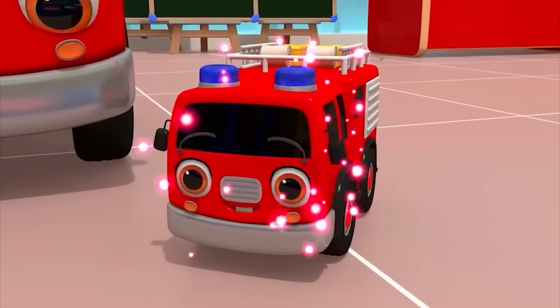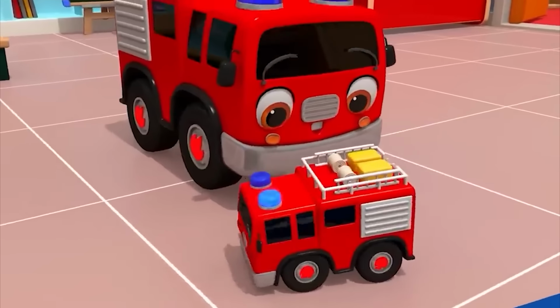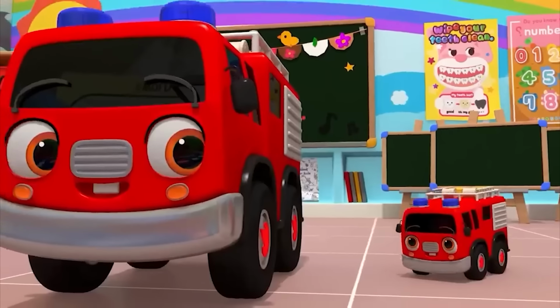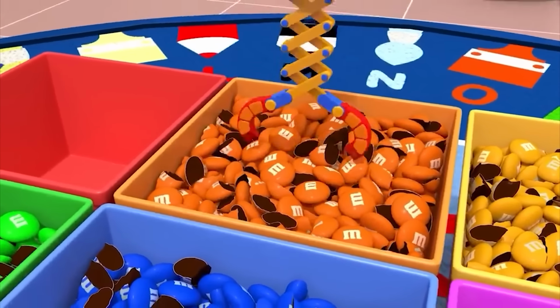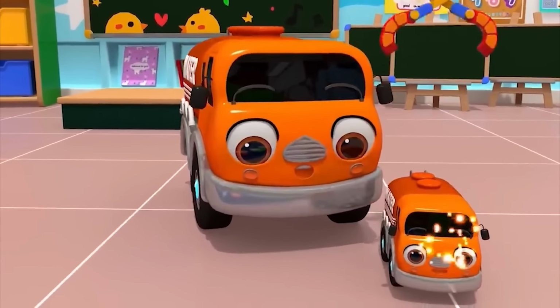Whoa, fire truck. Wow, it's the same. Hey! Yeah! Wow! Ta-da! Wow! What a tank truck!